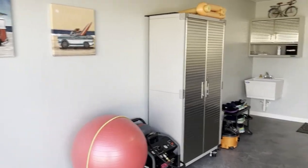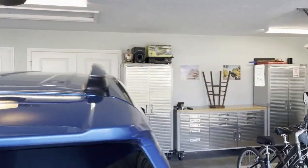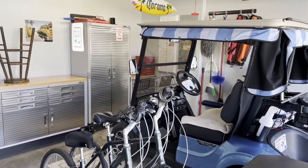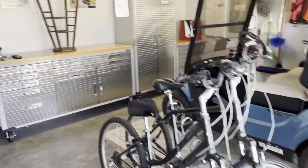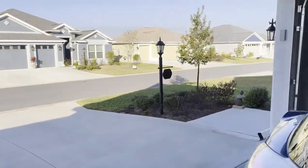Garage turned out really nice. Storage. You can hear Marty barking. We have plenty of storage out in the garage. That's a huge thing here, is storage, because there's not a lot of room. There's no basements, obviously. But happy with the way the garage turned out. And we'll go on into the house.